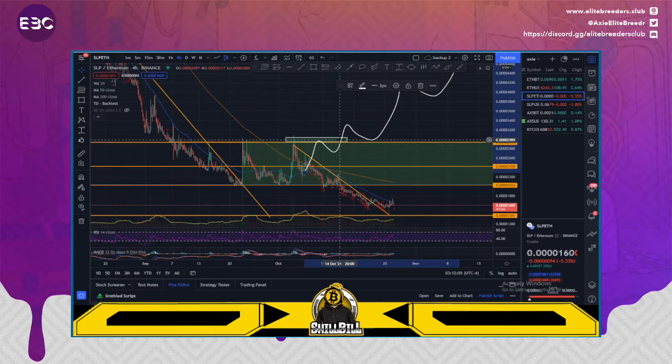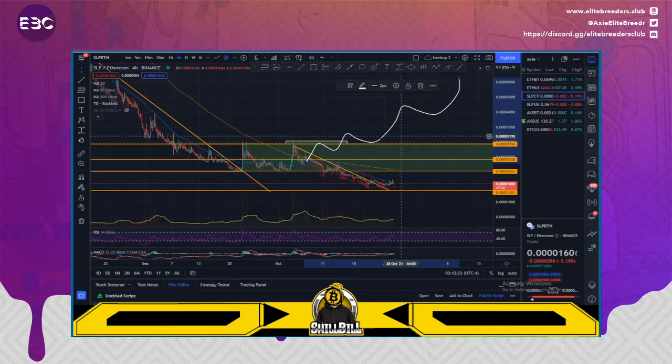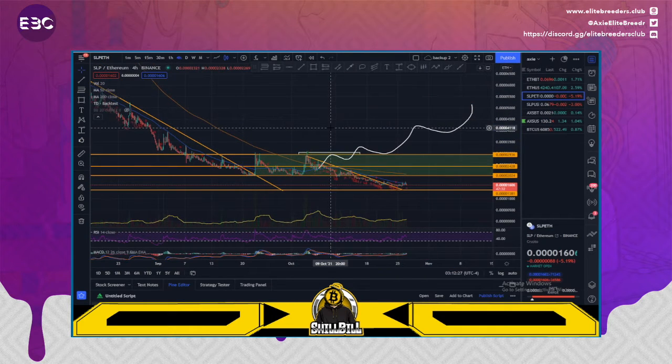I was never happy with SLP until we started closing above that 29.36 ETH level, which I drew in here. So I was hoping that we'd consolidate sideways in the box after breaking such a long downtrend. Sort of how trends work. So you break a long downtrend, consolidate sideways, then start creating that new market structure with higher highs and higher lows, and we start going bullish again, and it can go on its next run.